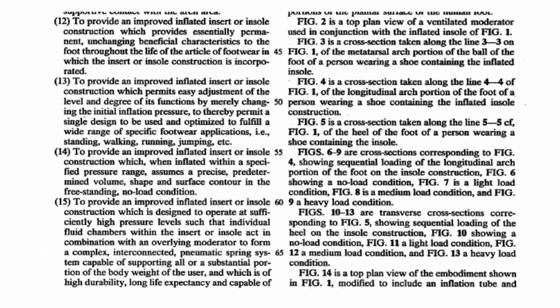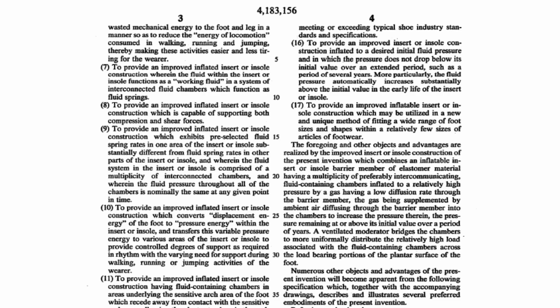15. To provide an improved inflated insert or insole construction, which is designed to operate at sufficiently high pressure levels, such that individual fluid chambers within the insert or insole act, in combination with an overlying moderator, to form a complex, interconnected, pneumatic spring system capable of supporting all or a substantial portion of the body weight of the user, and which is of high durability, long life expectancy, and capable of meeting or exceeding typical shoe industry standards and specifications.